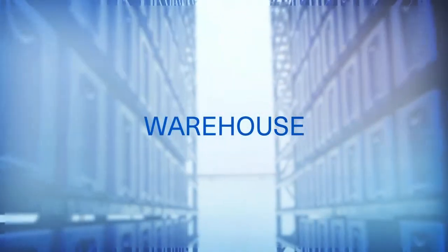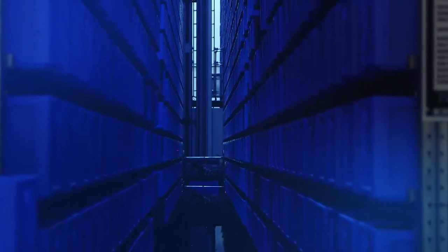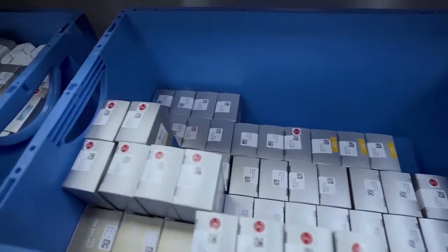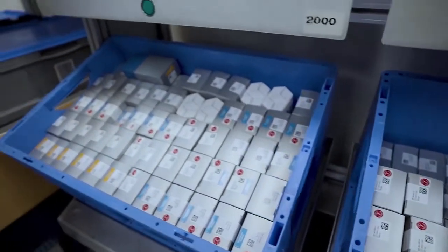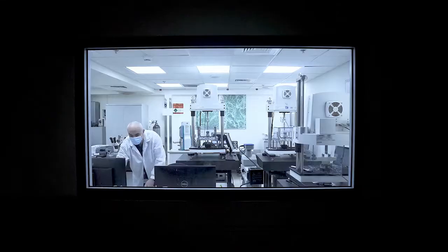Next on our tour is the warehouse. The semi-automatic robotic system is fast and efficient and holds enough stock to guarantee 48-hour global delivery from day of order without fail. The products are all organized by segmented categories depending on the frequency and quantity of order.